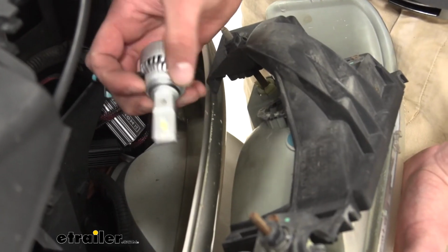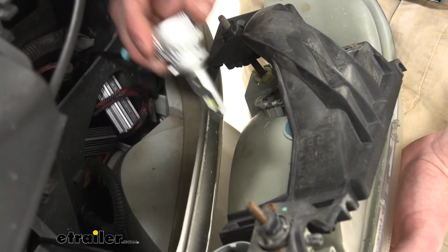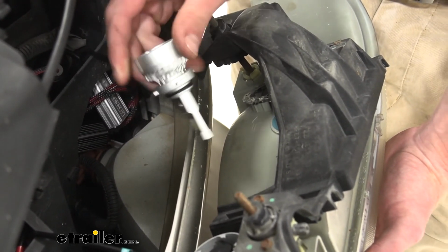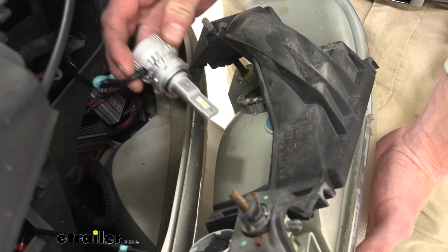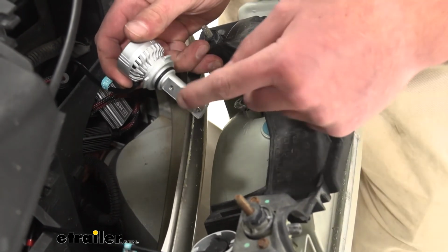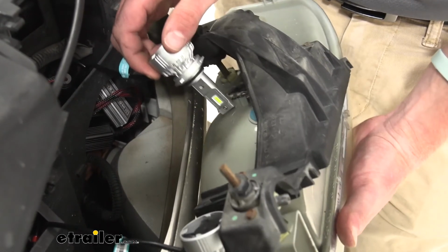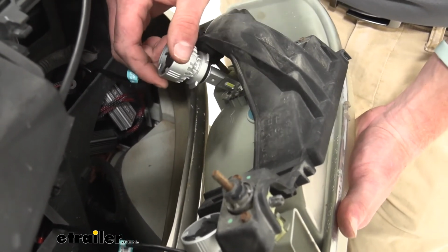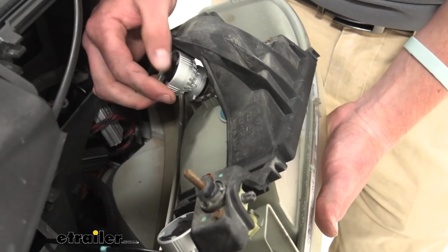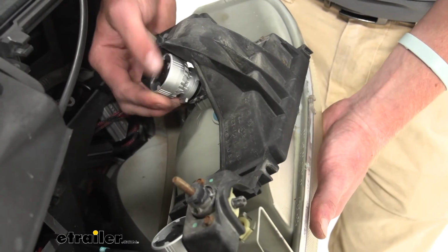Cool thing about these is you can rotate them 360 degrees. So what that means is we can either put it in and click it into place like this, or we can kind of put it in like this and rotate it. So this is just going to give you the option to put your LEDs either sideways or up and down, which is really nice, but that all is going to come down to what you think is best, and you're going to have to drive a little bit to figure out exactly what you like more.